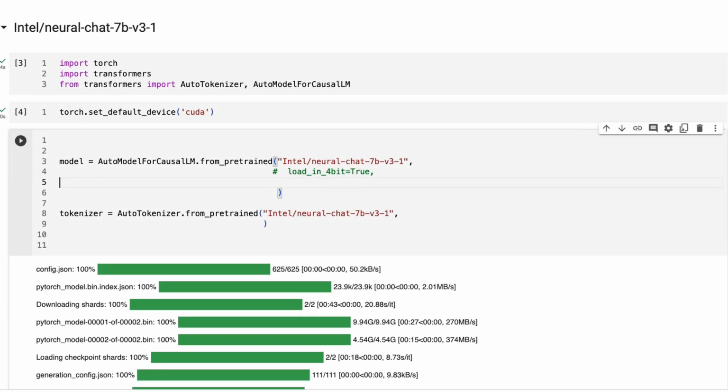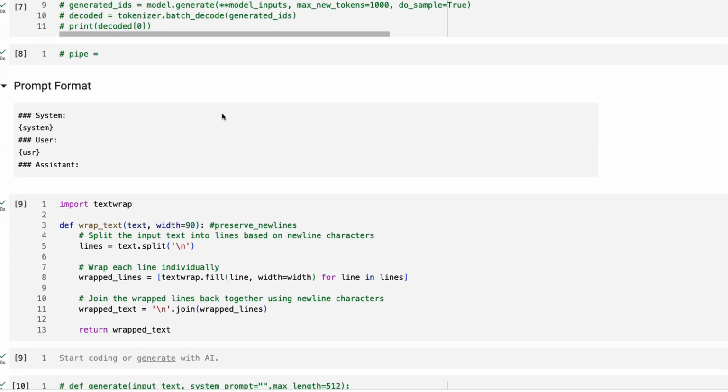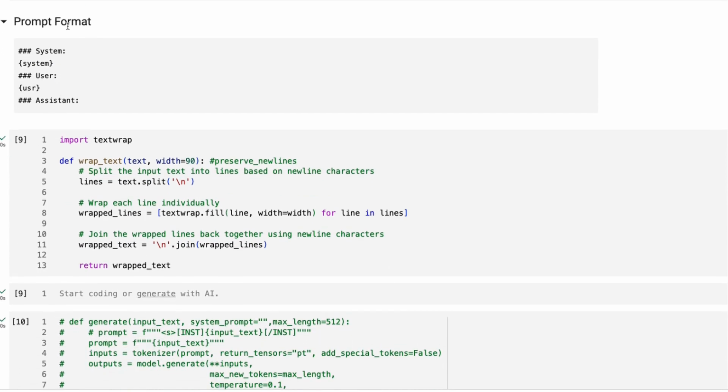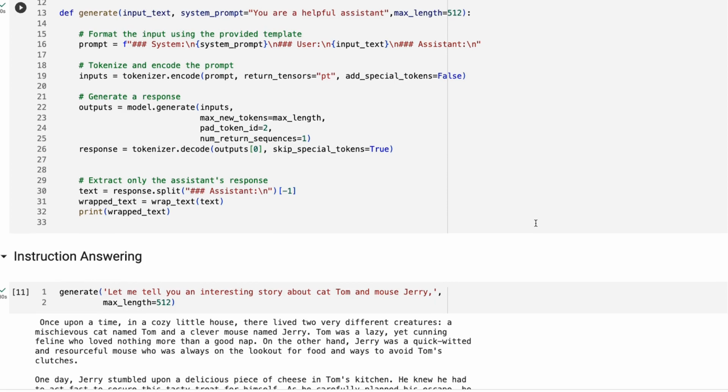Okay, so jumping into the code, we can see that you can load the model pretty easily in here. It doesn't require any remote code or anything like that. You can also load it in 4-bit or 8-bit. I've left that commented out in here. Their prompt format is a little bit old-fashioned, right? It would have been perhaps nice to see them use the ChatML format that Hugging Face now supports quite natively. But their prompt format is basically pass in a system prompt, a user prompt, and then it will give you an assistant reply. So I've just adjusted the generate function to use that.